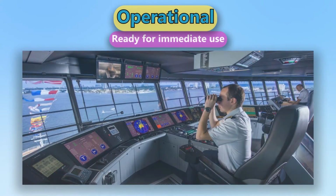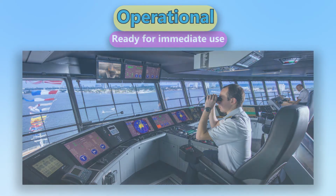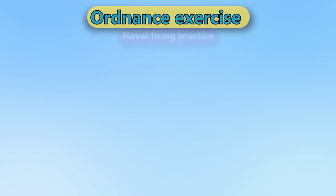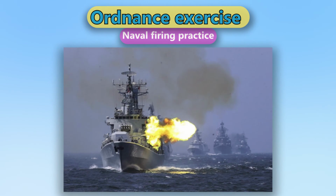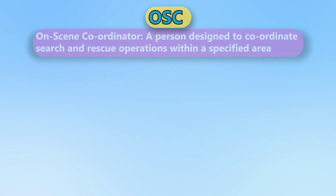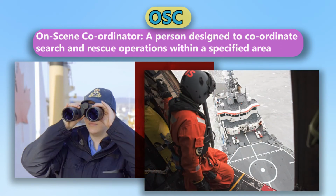Operational. Ready for immediate use. Ordnance exercise. Naval firing practice. OSC. On-scene coordinator, a person designated to coordinate search and rescue operations within a specified area.